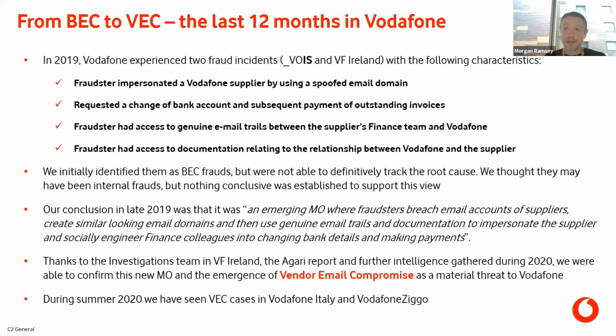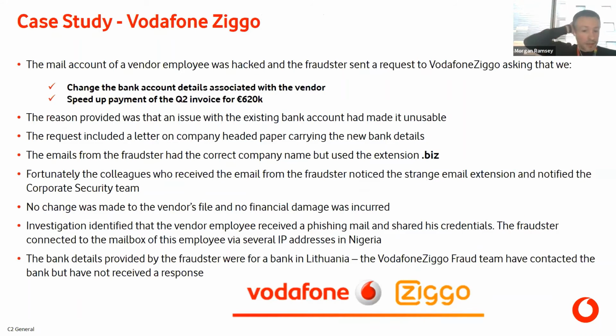Thankfully, a good number of months ago now, we became very clear on the vendor email compromise methodology, and we were able to start responding to that in a more focused way. And just during the summer that's just gone, we've seen further cases impacting our markets in Italy and also in the Netherlands. So it's a global issue for us. That much is very clear. And I've just got a couple of case studies now. This is what the one that impacted us in the Netherlands looks like.